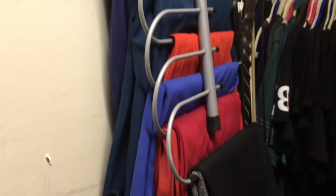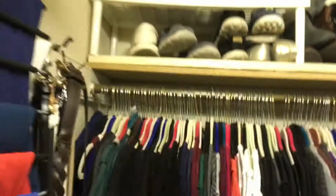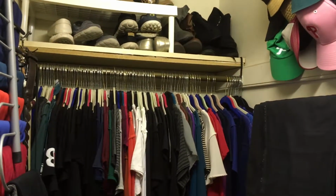Here, I've got pretty much all my 24/7 Stretch Isaac Mizrahi pants on this side, and some more pants on this side. I've got those towel bars that I use to hold my pants, and this pants organizer on the left is from QVC. I will also pull out shoes and boots last. So let's start with the clothes, and let's see where it goes.